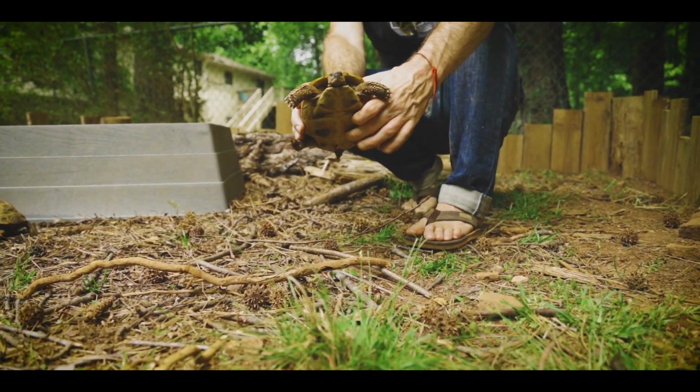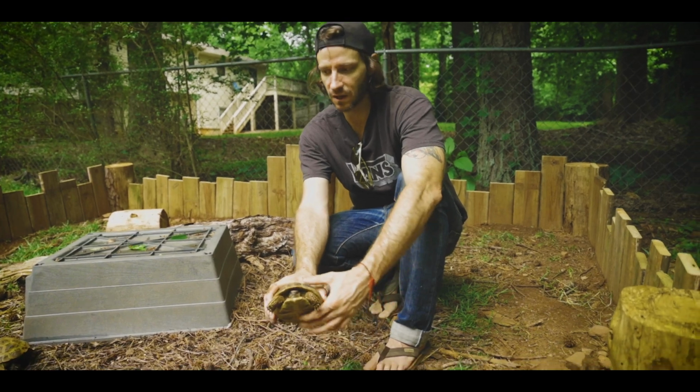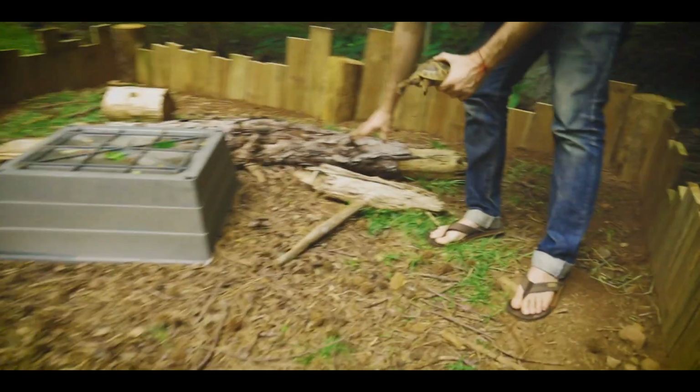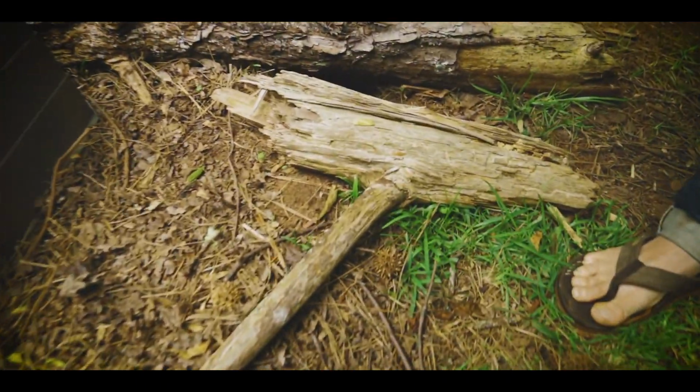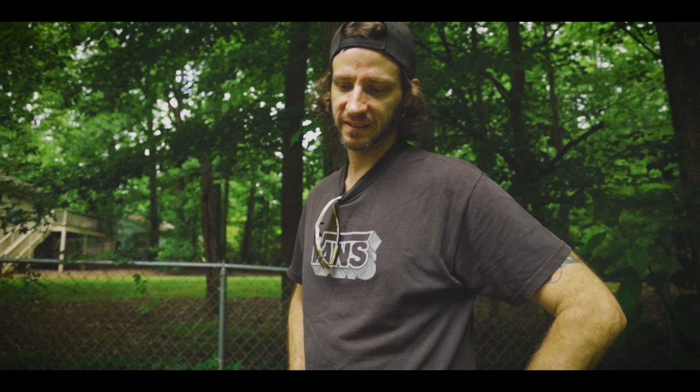And these guys live on little arid prairies. They like to hide under bushes and rocks and logs. And if you look behind me, they make little burrows. So they'll spend part of the day in these neat little burrows that they make. And they're just really, really cool. And yeah, that's the genus Testudo, some of the best turtles on the planet. Let's move on to Asian stuff.